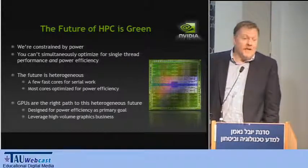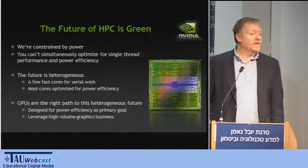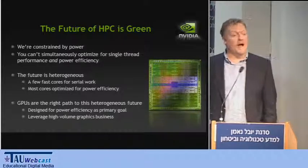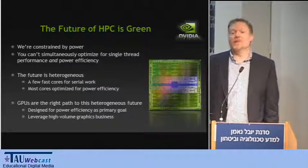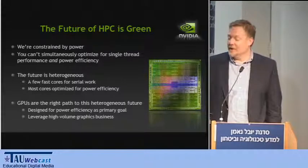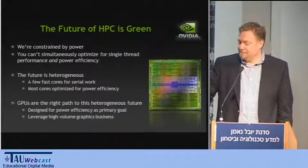But GPUs have a day job. They have a very, very large 100 million unit a year sort of market for graphics, and we can actually take the same processor that's designed for high-performance graphics and use it for high-performance computing. And that large market is able to sustain the development. And so there's a business model that works that I found very attractive. So put the technology and the business together, and I think it's a very compelling solution going forward.